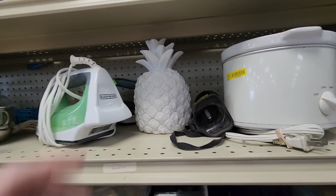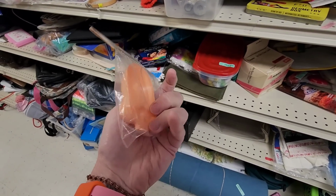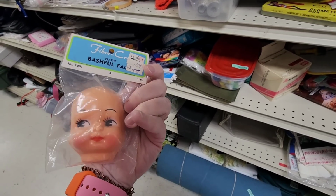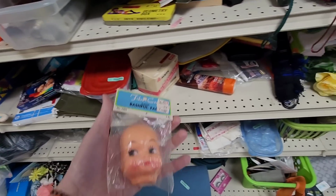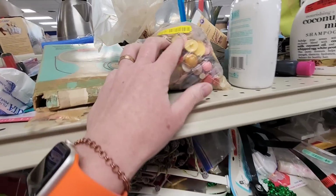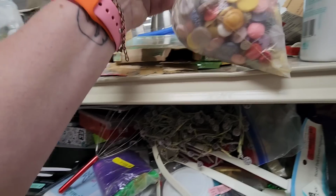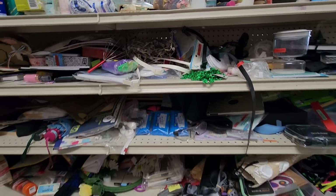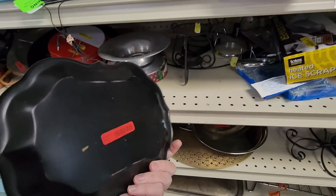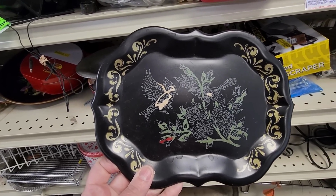I thought that was ceramic, but it was plastic, unfortunately. Fiber craft made in Hong Kong. That's an old little vase. Doesn't have a price tag on it though. Some buttons for $1.49. Oh, here's a paint by number tray. That's not completed. That's cool. There's two birds in there.